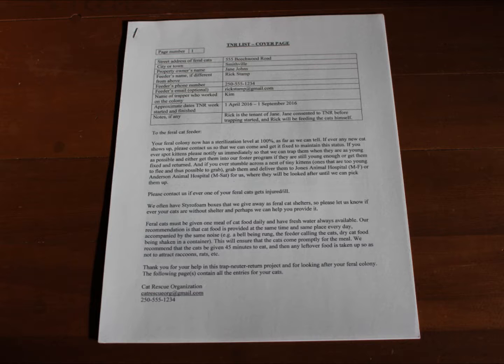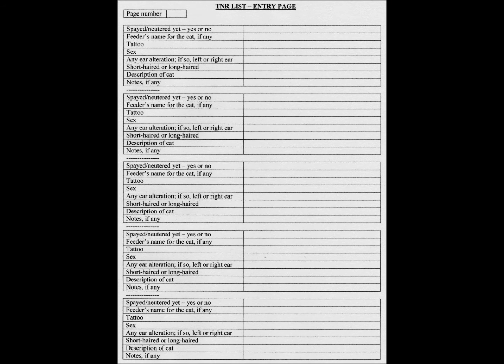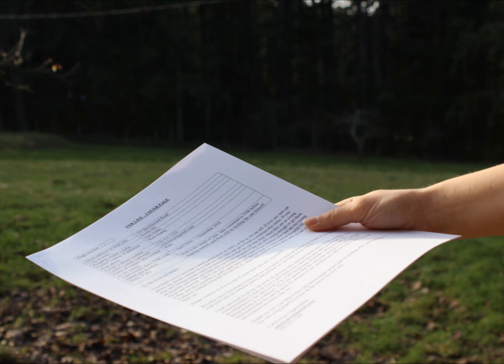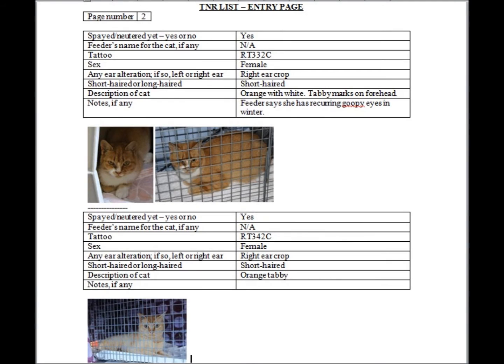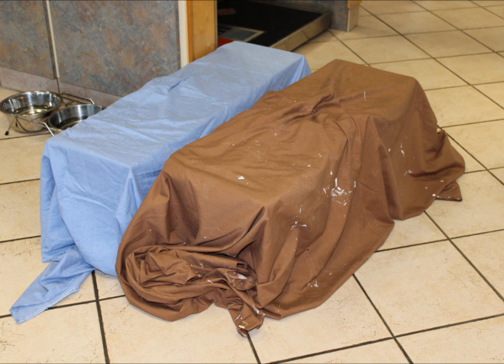And the next one. A trapper should make a TNR list with an entry for each cat in the colony. Once all the cats in the colony have been sterilized, a copy of the TNR list is given to the feeder. The TNR list, together with the tattoo on the cat's ear, is the cat's identification as a member of a managed, fixed colony. The cat rescue organization should keep a copy of every TNR list for its records. If the vet has any instruction for the cat post-surgery, that must be followed.